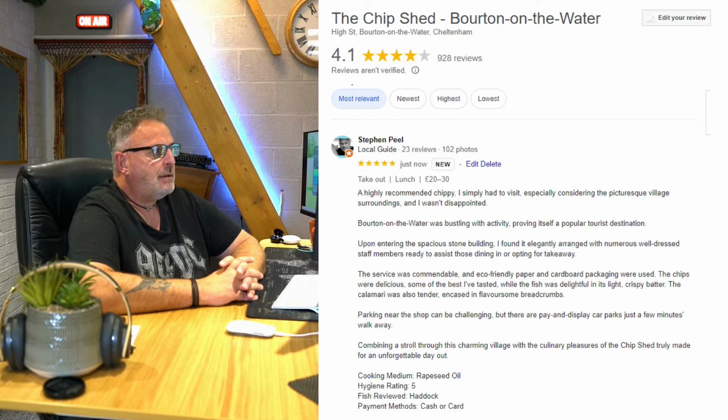Mine, five star. The highly recommended Chippy I simply had to visit, especially considering the picturesque village surroundings. I wasn't disappointed. Bourton-on-the-Water was bustling with activity, proving itself a popular tourist destination. Upon entering the spacious stone building, I found it elegantly arranged with numerous well-dressed staff members ready to assist those dining in or opting for takeaway. The service was commendable and eco-friendly paper and cardboard packaging were used.